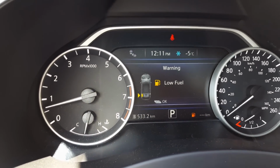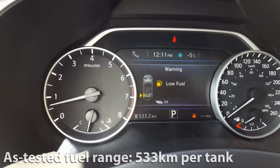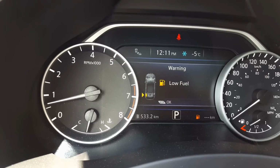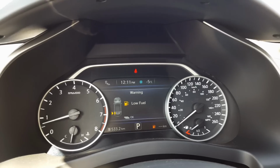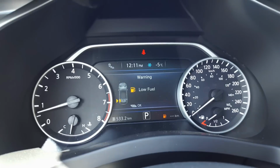My driving has been equally divided between the city and the highway. So just keep that in mind, that it's an average range that we got of 533 kilometers, and that's fairly impressive. But what we're going to do is take it to the pump and see how much it costs to fill up this tank of gas. As you can see, we're at the gas station and we'll fill it up in just a bit.